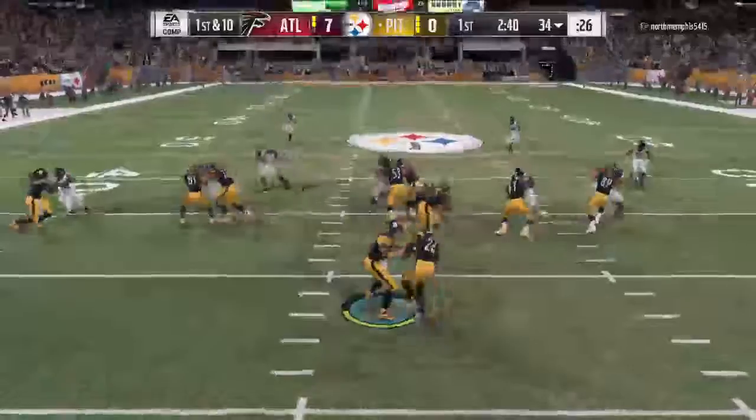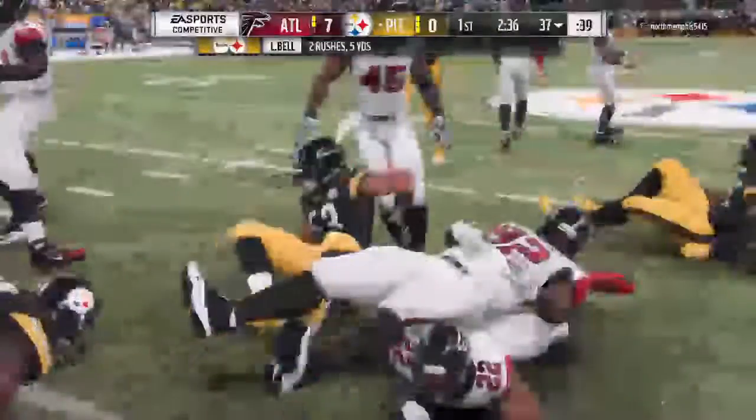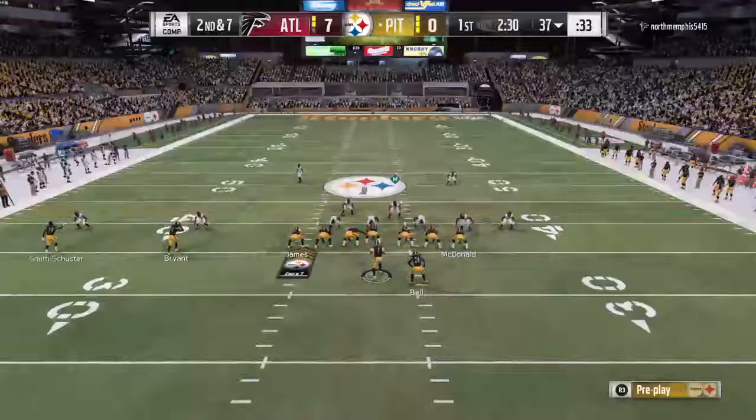Yeah, they really are. And I know that it sounds like we're taking credit away from the guys, and we don't mean that at all. They really work hard on this one-handed catch thing, but I think the gloves have to be helping in a big way. A gain of 3, second down.